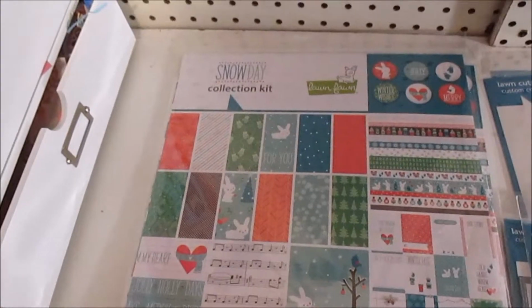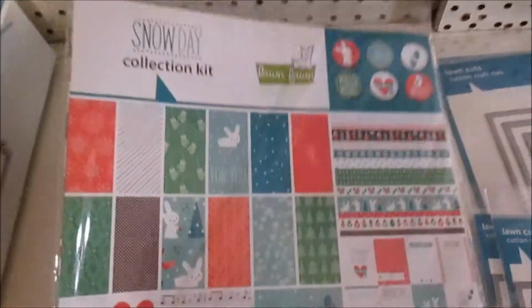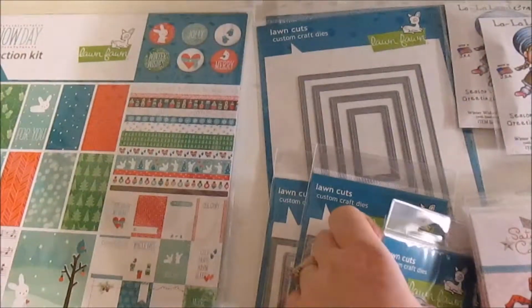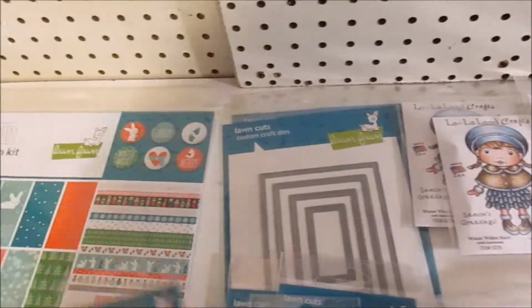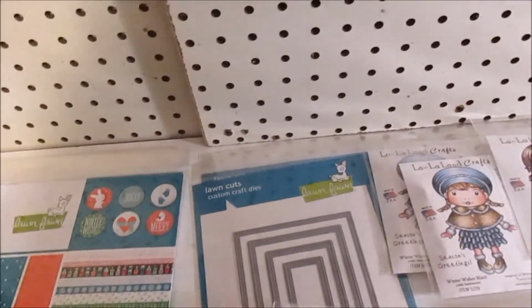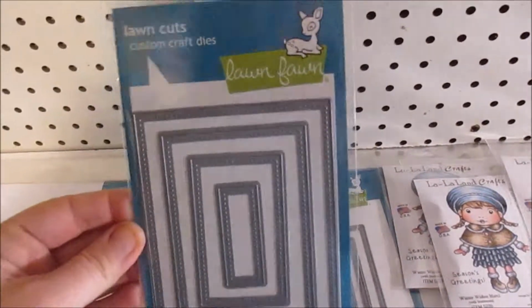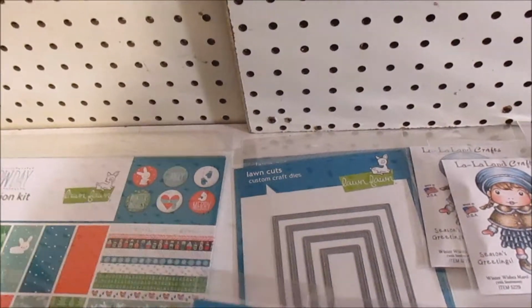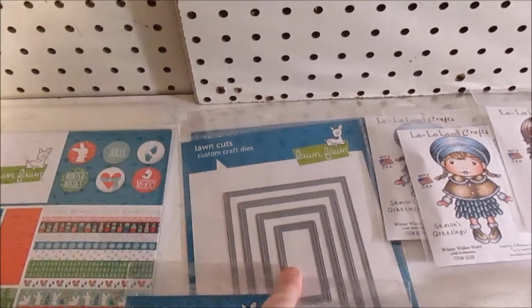We got a bunch of restocks from Lawn Fawn. This is the 12 by 12 Snow Day collection. We got the Tag Your dies back in. We got the small stitched rectangles back in, as well as the large ones.